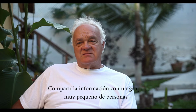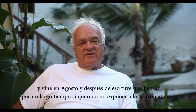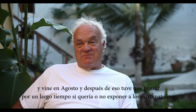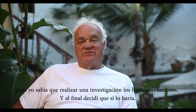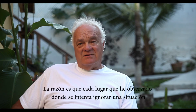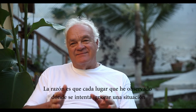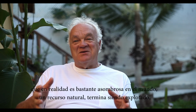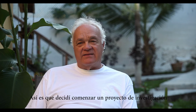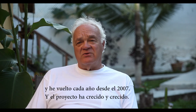I shared the information with a very small group of people, and I came down in August, and after that I had to think for a very long time whether or not I wanted to expose these stromatolites, because I knew doing research on the stromatolites would make them world famous. And in the end, I decided that I would. The reason is that every place I've seen where you try and ignore a situation that's really quite wonderful in the world, a natural resource, it ends up being exploited. So I decided that I would start a research project, and I've been back every year since 2007, and the project has grown and grown.